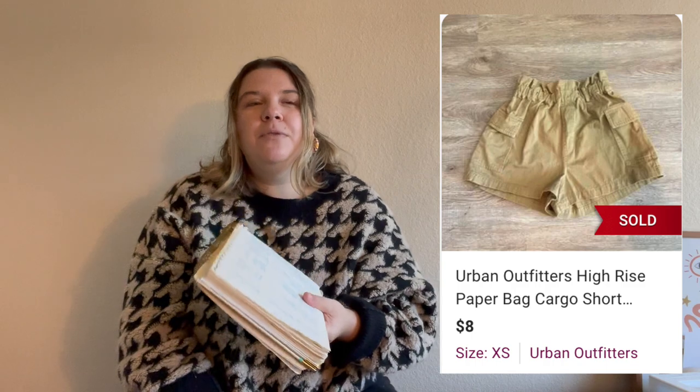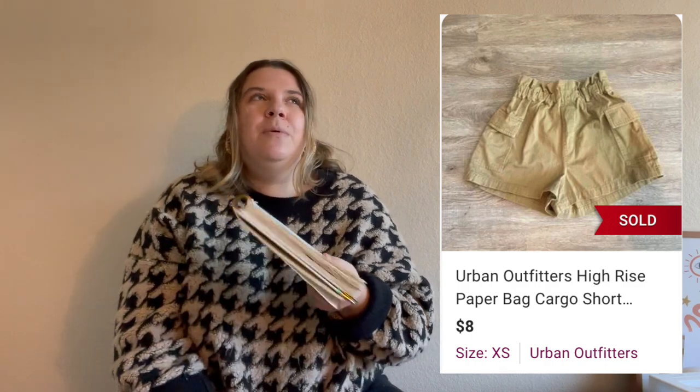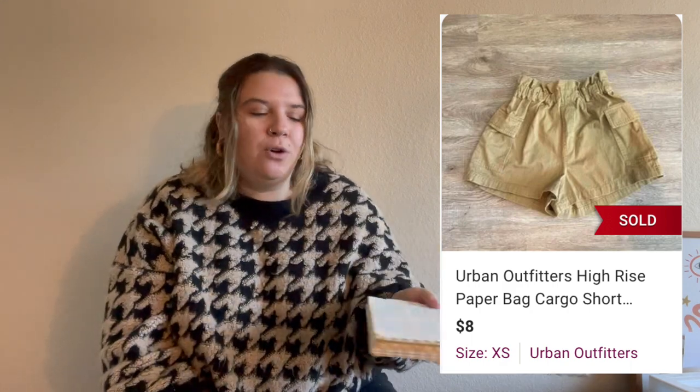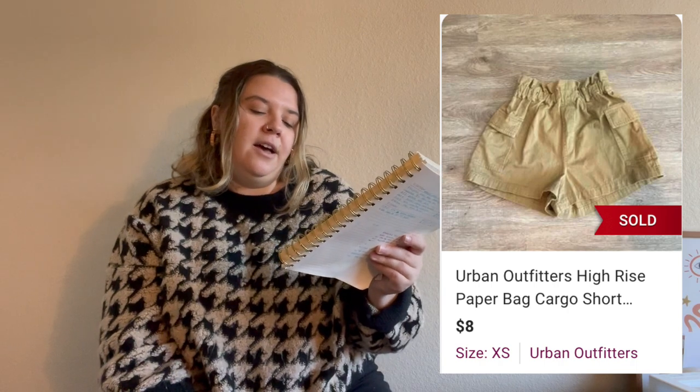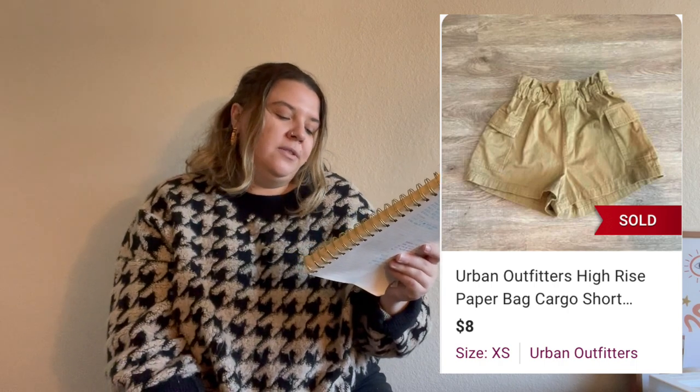Then I sold another Urban Outfitters piece, these cargo shorts. Again, these came from the bins in Connecticut. I had them listed for probably like $15 or $16, but when someone offered me $8, I just decided to accept because, you know, we're going into colder weather and I'd like to just have some of my shorts move. So it sold for $8, and after fees I made $5.05.